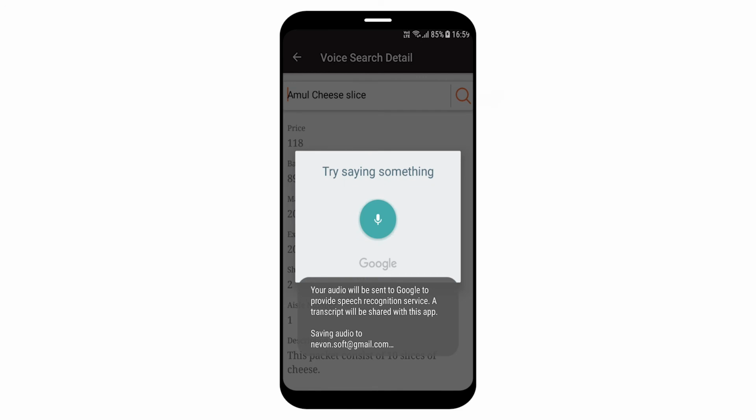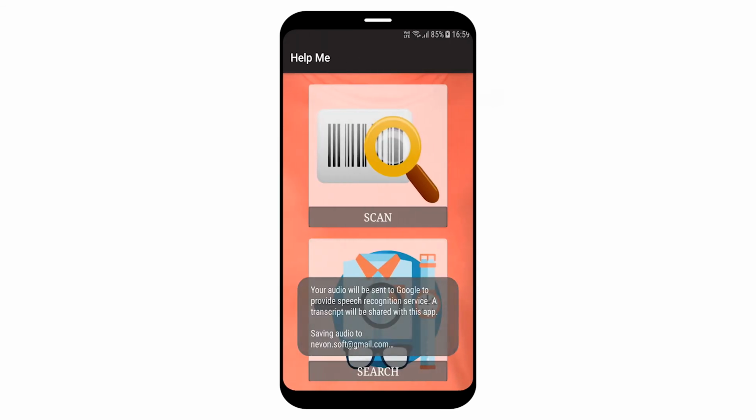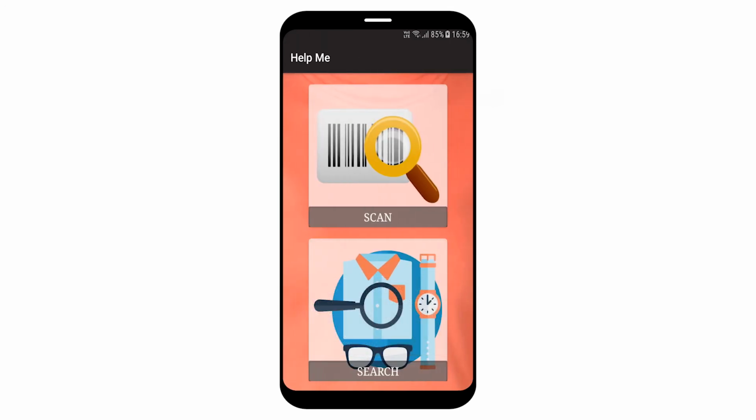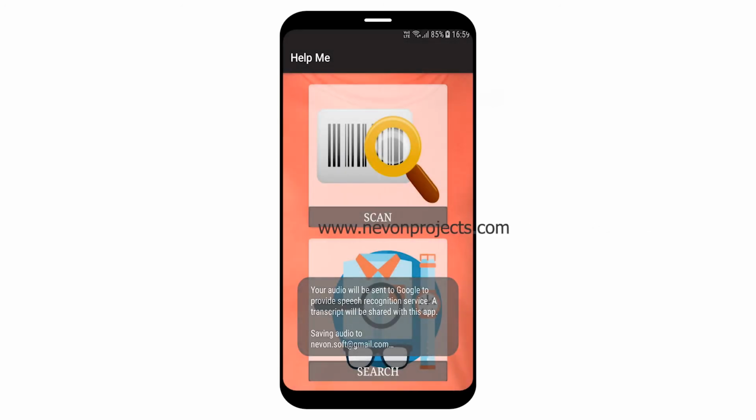Welcome to Help Me application. For scanning a product, say 1 and for voice search, say 2 after a beep. 1. Barcode scanner is started. Place the product under the phone.